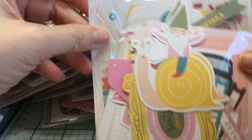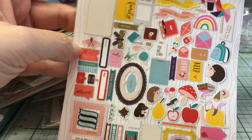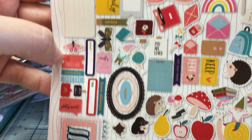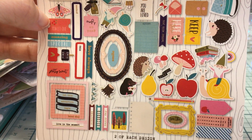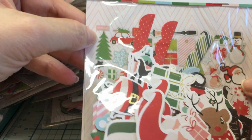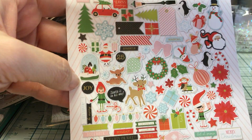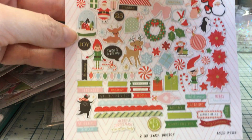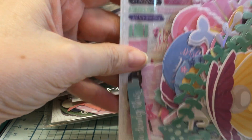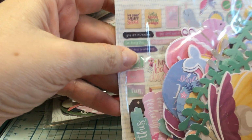This one's called Field Notes. Look at the gnome riding the snail. That is so cute. I got a Christmas one. This one's called Rudolph and Friends. For those Christmas in July projects coming. They'll be coming so fast, we won't know what hit us. I can't believe it's already going to be April. It's crazy. It was just Christmas the other day.